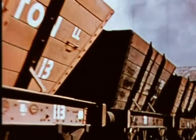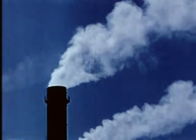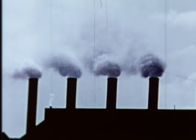Coal power to generate electricity, to heat and light millions of homes. Steam power for expanding industries. For steel plant, foundry, factory, and powerhouse.